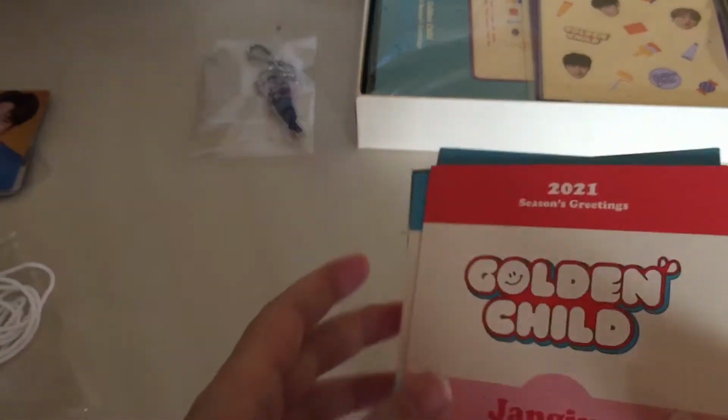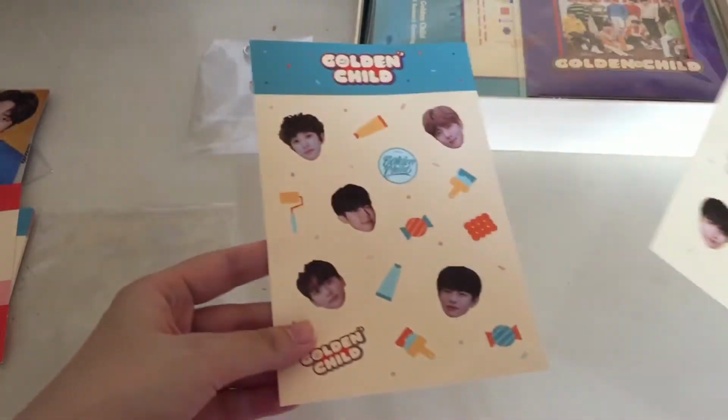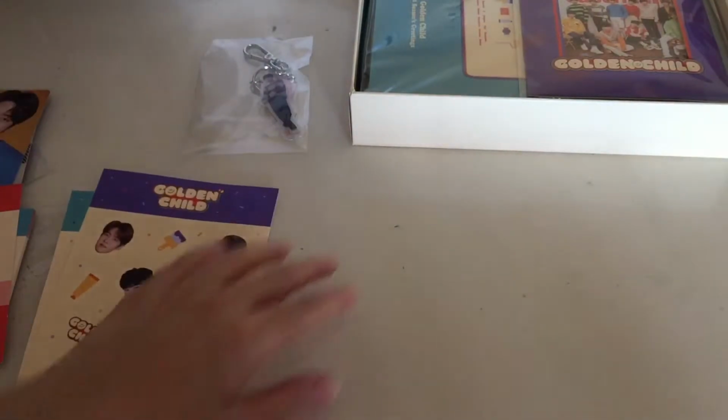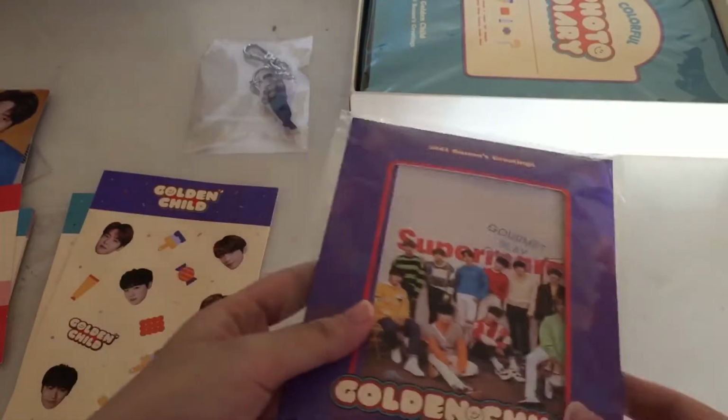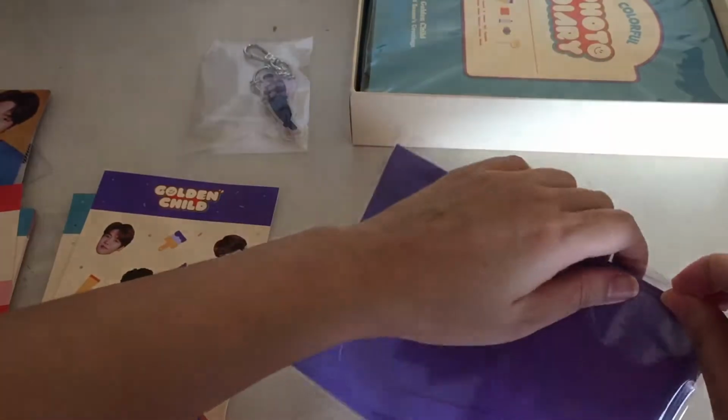So you're supposed to hang this up. Punch it here. Oh no, punch it here. And then you hang it up. Okay, so the sticker set. And then we'll move on to the next thing, which is this one. Actually, I'm really excited about the diary.